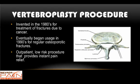Now, the vertebroplasty procedure was invented in the 1980s for treatment of fractures due to cancer, and eventually it began usage in the 1990s for regular osteoporotic fractures. It's an outpatient, low-risk procedure that provides instant pain relief. This is a precursor to the kyphoplasty.